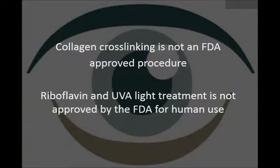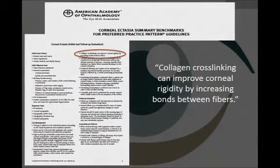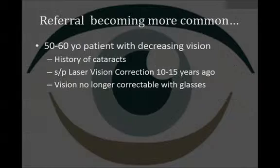Just a reminder that collagen cross-linking is not FDA approved, and riboflavin and UVA light treatments aren't approved for human use in this specific procedure in the United States. But interestingly enough, if you look at the American Academy of Ophthalmology's preferred practice patterns, you find collagen cross-linking nicely sandwiched between intracorneal ring segments and lamellar keratoplasty. So it may not be FDA approved, but it's in how we're supposed to treat these patients.